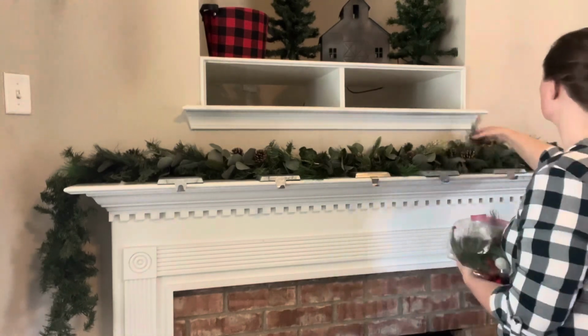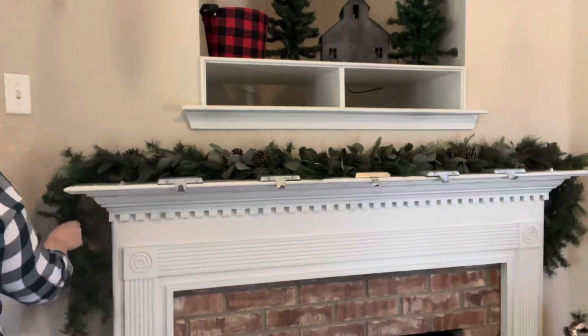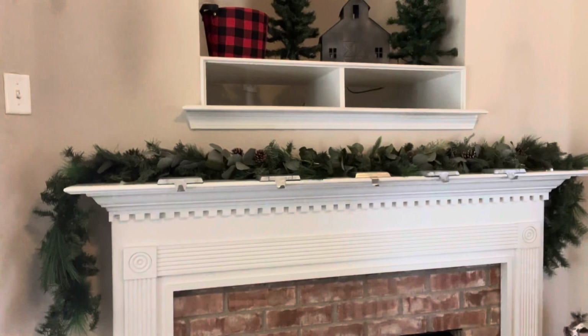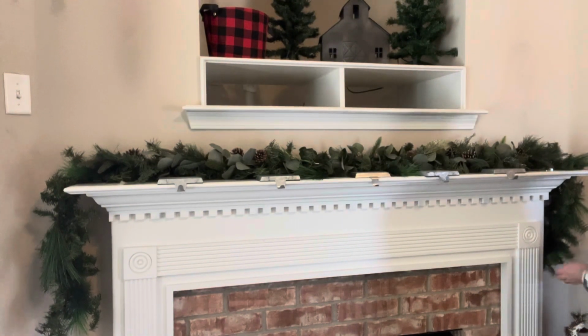I don't know what to do with it. It's too far back to reach an outlet. I have to get Jason to climb on a ladder and lean way in there to even reach the outlet that's in the back. It's a pain. I don't like it.